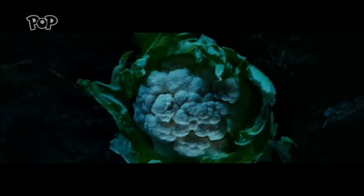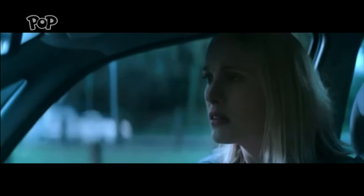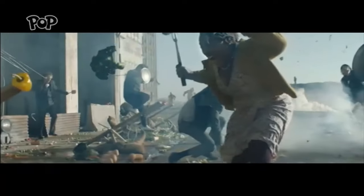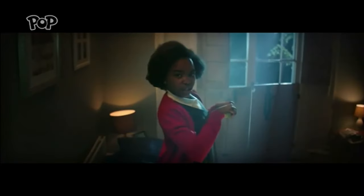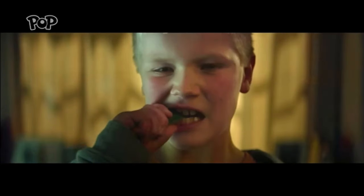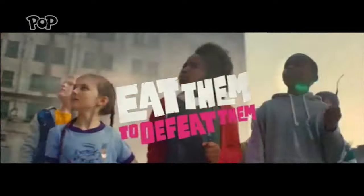They come from deep underground. Water makes them stronger. Sunlight fuels their power. And they will stop at nothing until they've taken over the world. For years, the grown-ups have been keeping the veg invasion at bay. But they can't do it alone. They need your help, kids. You're going down, peas. It's crunch time. Get soup. Join the fight. Eat them to defeat them.